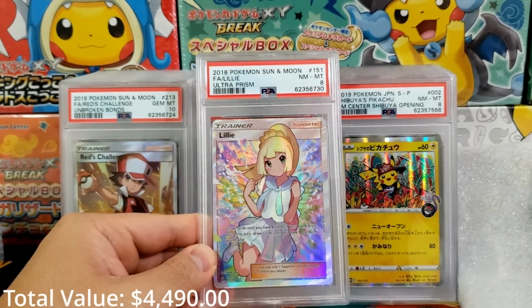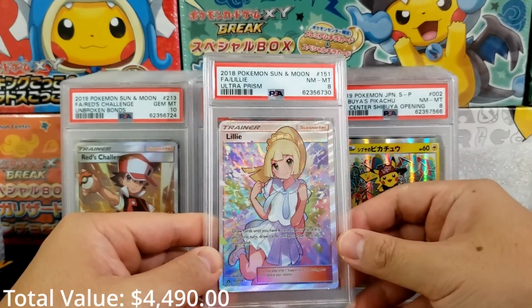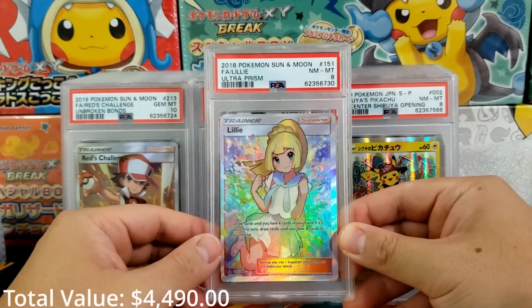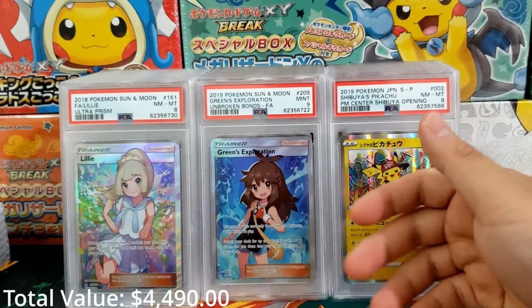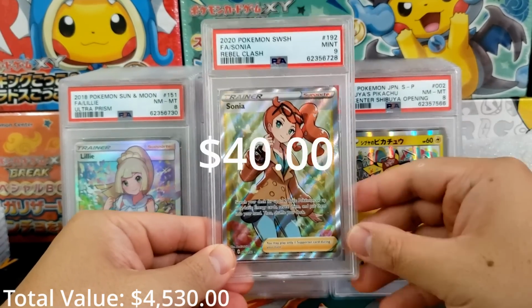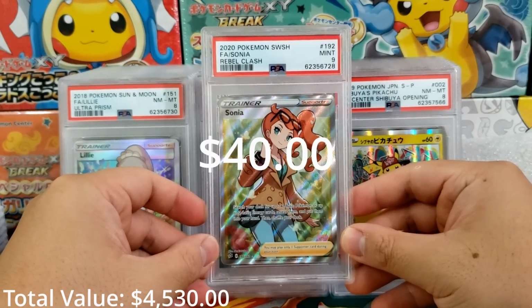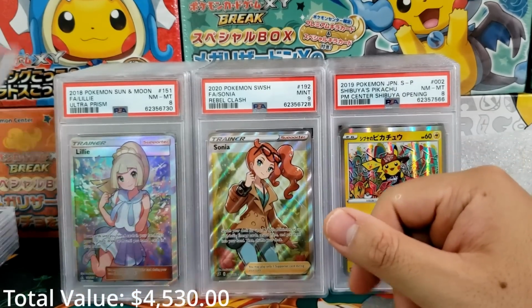The centering on this card is a little bit off, but I was hoping at least it would get a PSA 9 because I'll be honest, this card is so expensive, it's worth getting it graded no matter what condition it's in, probably just because of how valuable of a card it is. And we got ourselves another Sonia PSA 9. So we are going to auction this card off as well.